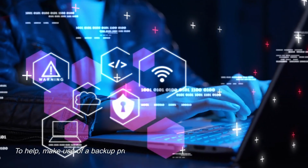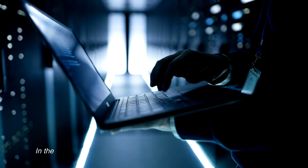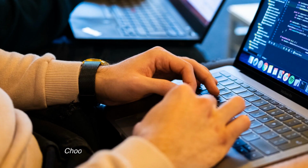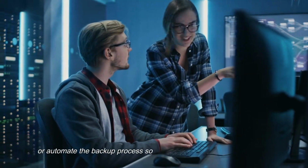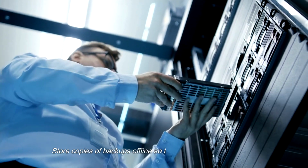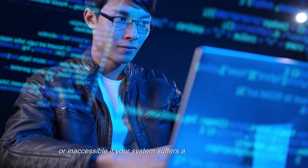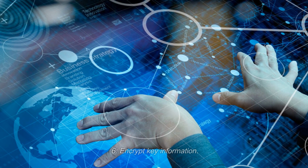To help, make use of a backup program that automatically copies your files to storage. In the event of an attack, you can restore all your files from your backups. Choose a program that gives you the ability to schedule or automate the backup process so you don't have to remember to do it. Store copies of backups offline so they don't become encrypted or inaccessible if your system suffers a ransomware attack.